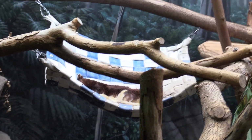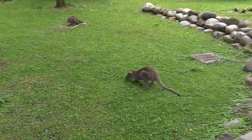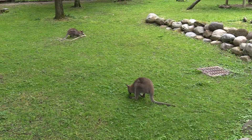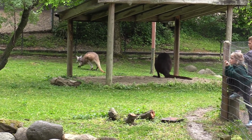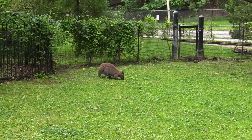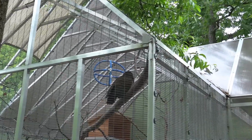Pretty cute. Came back to see the wallabies and the wallaroos one more time. There's a wallaroo. Wallaroo is a dark one. See this one, little wallaby on its own right there. And I got a better view of the Kea.